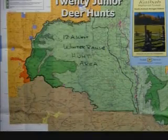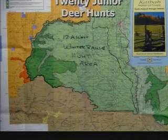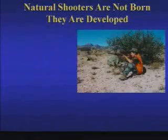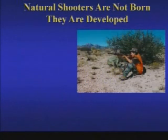Statewide, we have 20 juniors deer hunts this year, and that totals 2,005 deer tags. We'll get right into what it takes to be prepared.